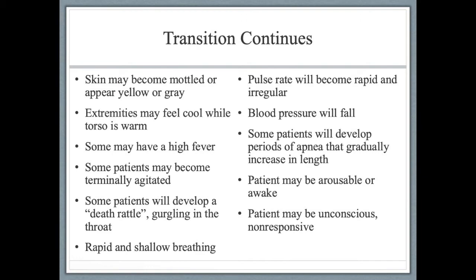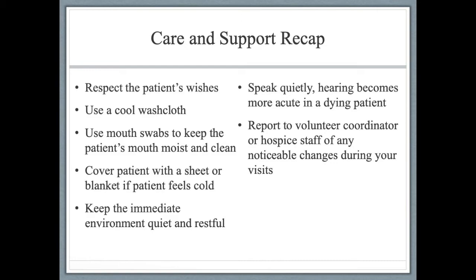Sometimes they're awake and they're aware of what's going on. Other times they're non-responsive and they're unconscious. So it really just depends on what's going on. The next slide is care and support recap.